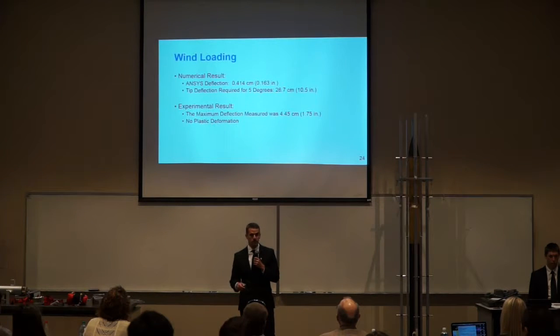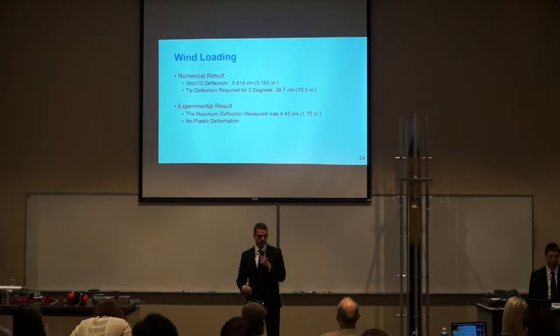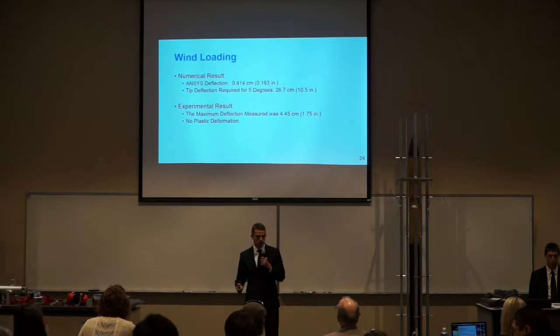The reason for this is that we were conducting our wind loading test inside of the structures lab, where, unlike our analytical analysis that had a model for the guide wires, we were not able to attach them to the cement floor, so there was going to be more deflection in the C channels. So this test failed based on our criteria, but it passed in validating the launching of the rocket within 5 degrees of the vertical, because there was only 4.45 centimeters of deflection compared to the necessary 26.7 centimeters it would take to get out of the 5 degrees.